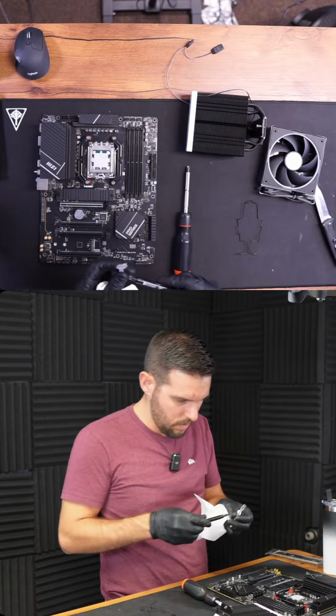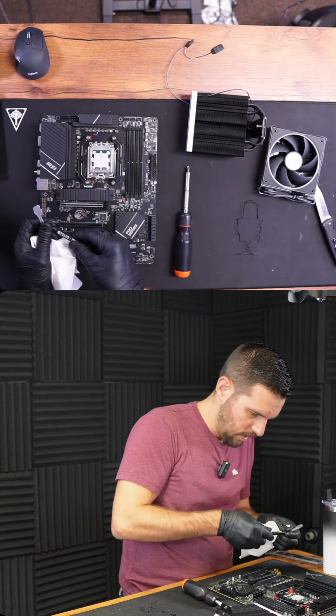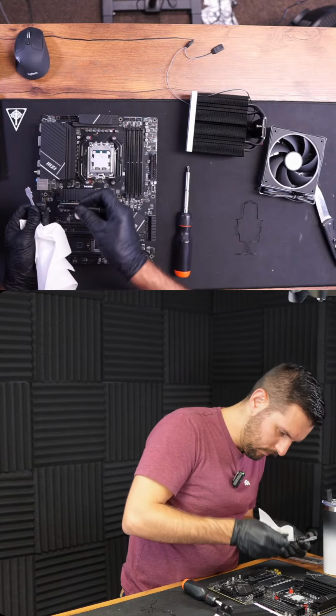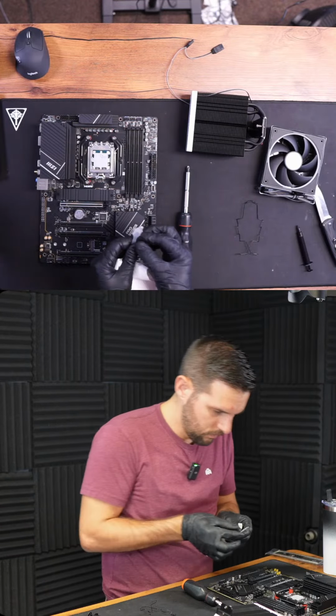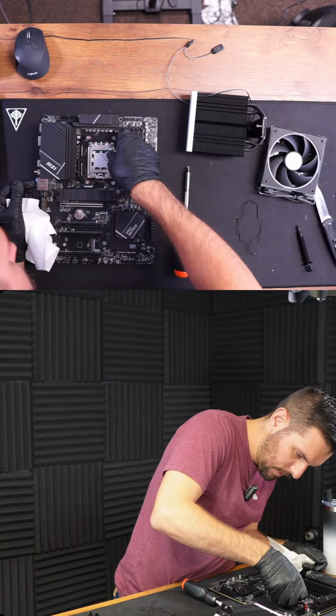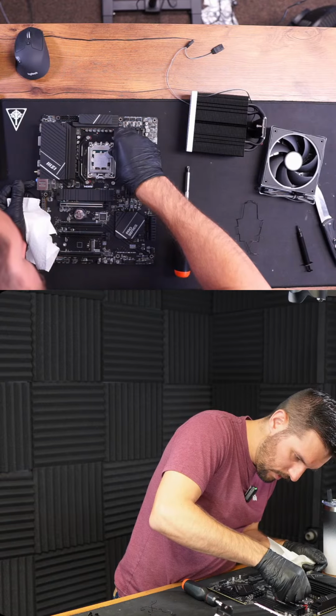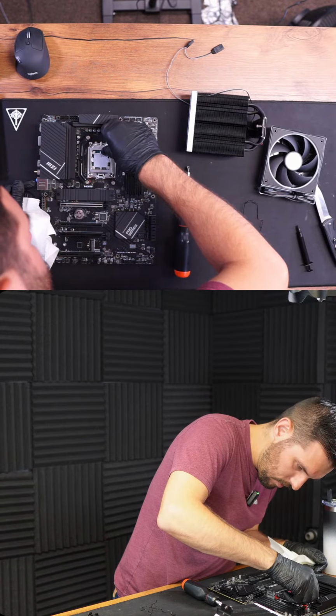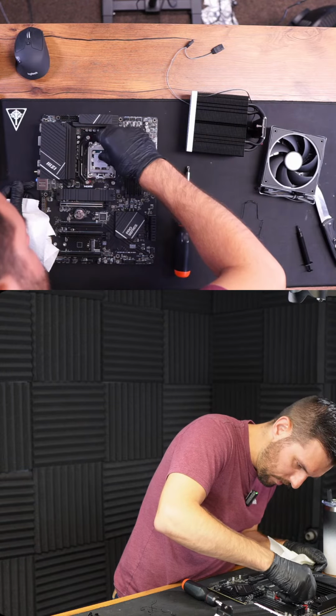Put a little more on there. It's a little bit easier to spread it if you just have a bunch extra on the CPU. You don't have to do it this way. I just like to do it this way to ensure that I have full coverage on the CPU. And we just wipe off all the excess.